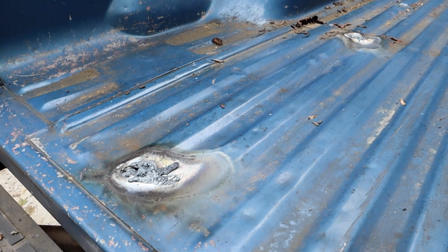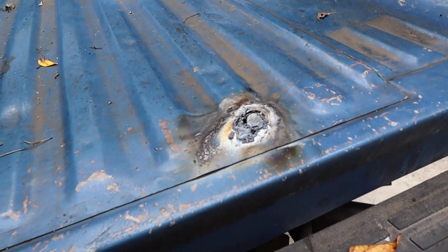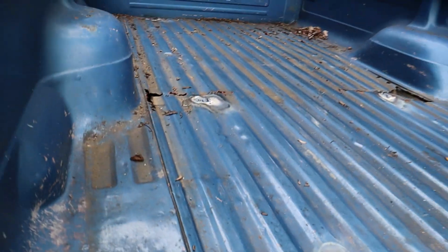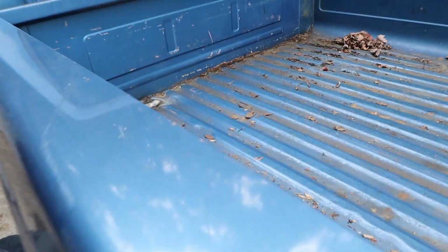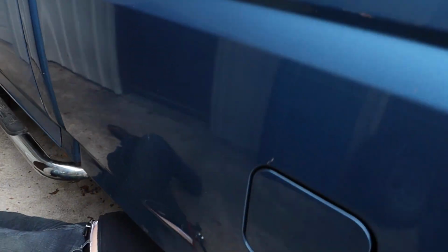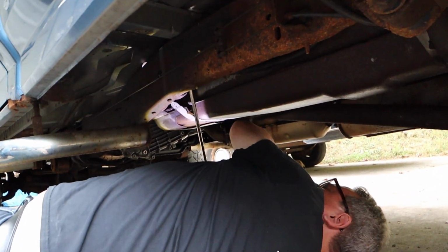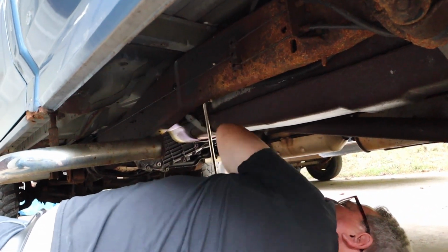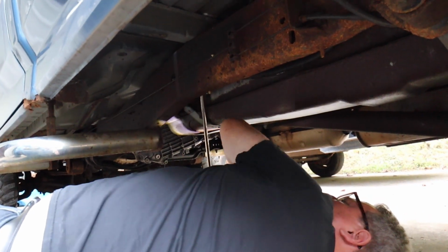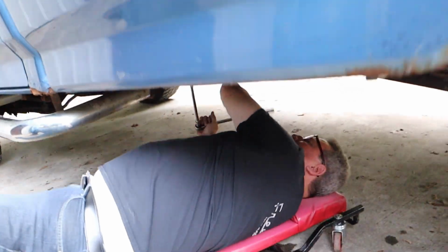So we decided that it made the most sense just to go ahead and torch the heads off of these four, because why get under there and get dirty? But this one right here is only about 3 inches away from the fuel tank under there, so Dad decided I should probably get under there and take that one off. Those are actually in really good shape. They're not rusty at all, he said. So he's going to get under here and unbolt it.